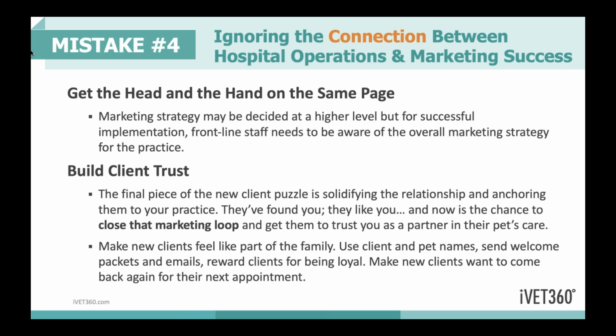So if we circle back to our free first exam promotion, for example, this is an excellent way to coax those on-the-fence clients into a risk-free opportunity to meet your team and to determine if your practice is the right fit, right? But if your reception team doesn't know that you're offering a free first exam or a $25 first exam, they're not going to be able to use that as the hook to secure those fickle prospective clients or price shoppers into an appointment. So this is a really good strategy for getting those on-the-fencers who aren't sure if they're ready to come see you into the practice to meet your medical team.